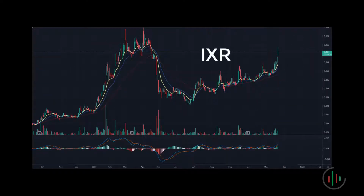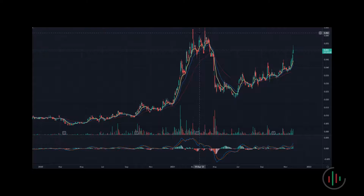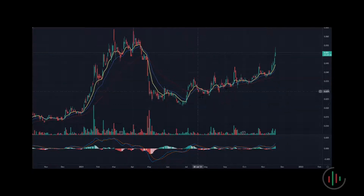IXR, Ionic Rare Earths. So longer term, that's had a bit of a run up right up until probably March this year. It got sold down pretty hard. Found a bit of a base, okay, not so much a base, but found a low. So it's found a couple of lows at 2 cents, flushed that, and then it's been building since. And the good thing is it's holding off the MAs. We've got a little bit of an increase in volume when it starts to lift. So it's getting bought up.